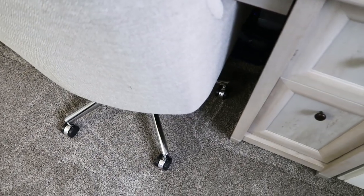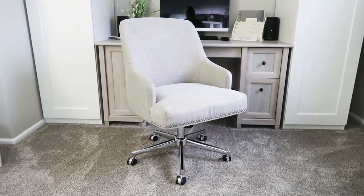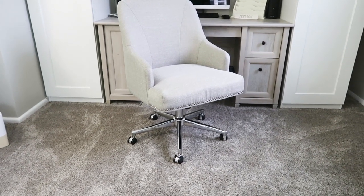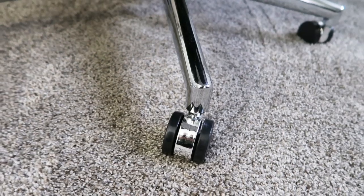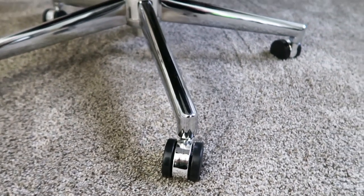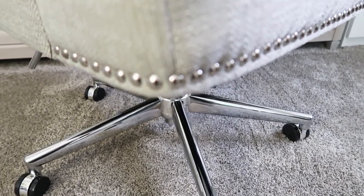The other thing I picked up from Amazon was this chair, and oh, friends, I love this chair so much. I knew I thought it was pretty, but I didn't realize how comfortable it was. It is so comfortable and so high-end, and it was a fantastic price for a chair of this quality as well. So again, I'll link it down below. The other thing I loved about it is that this chair is actually able to be used on carpet because of the wheels and how they're designed, and I just loved all the details to it.